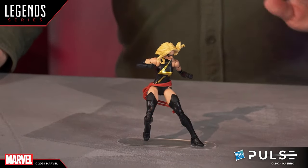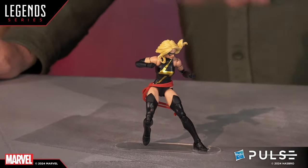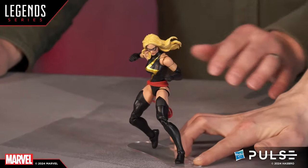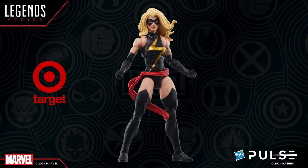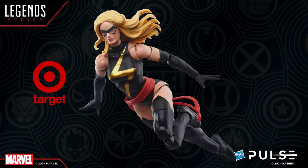So what you have here is a super articulated female body, new sculpted boots, some great, beautiful new expressions and two different heads, some power effects, alternate hands. Absolutely fantastic. So she looks great.